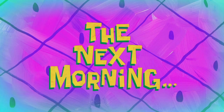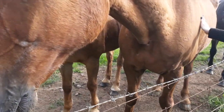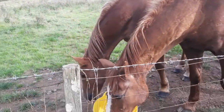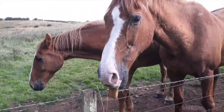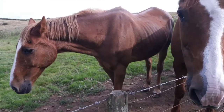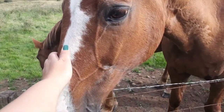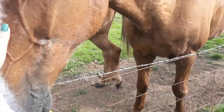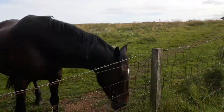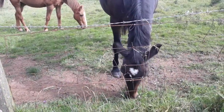The next morning. Horses! Hello, gorgeous. You come to say hello? Oh, no? You don't want me to? No? Oh, okay. You alright? Are you okay? Oh, yeah? Okay. Hello? You are gorgeous. Oh, okay. Why are you touching the barbed wire? I didn't mean to. He was scratching himself, but he's going to hurt himself.